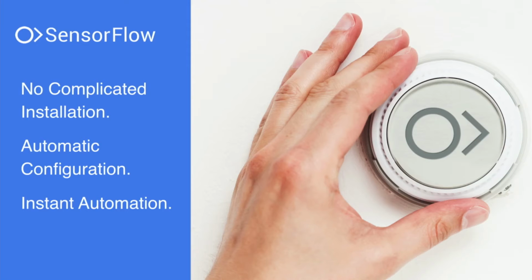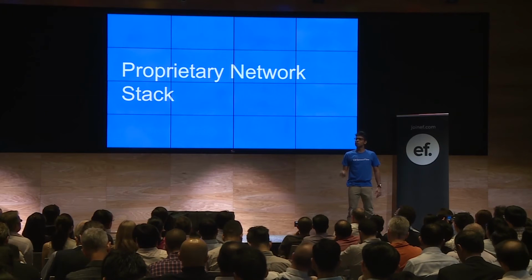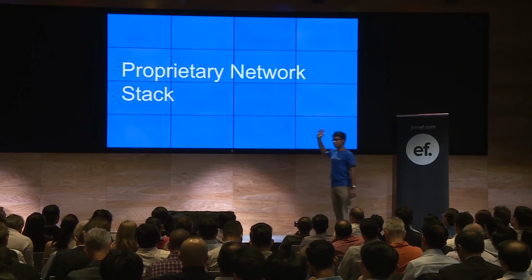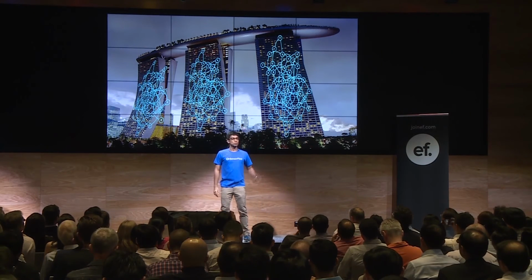Our proprietary network stack is built on top of LoRa. It scales to 1,000 nodes. It sends data reliably, uses a single gateway. In short, it turns building automation from this to this.